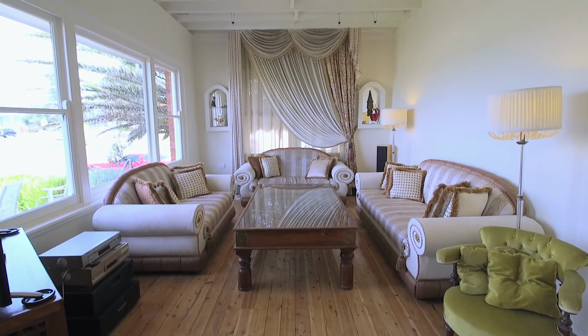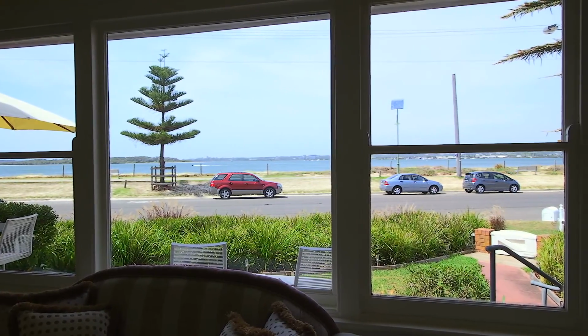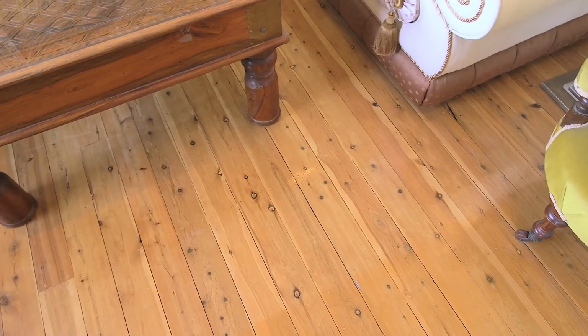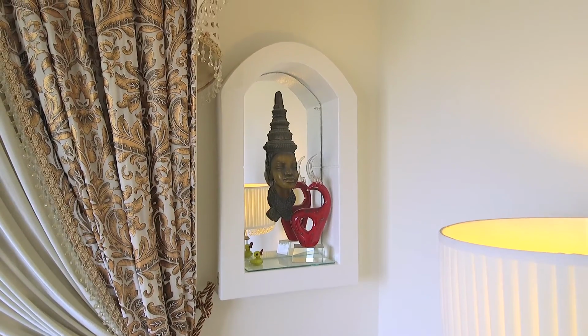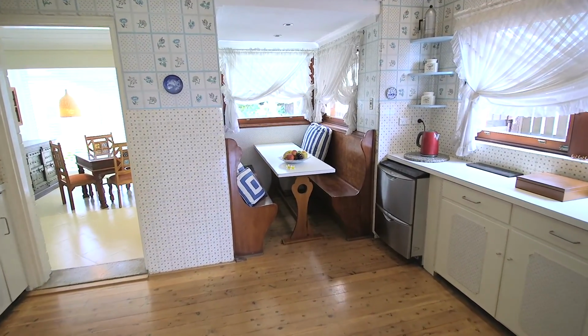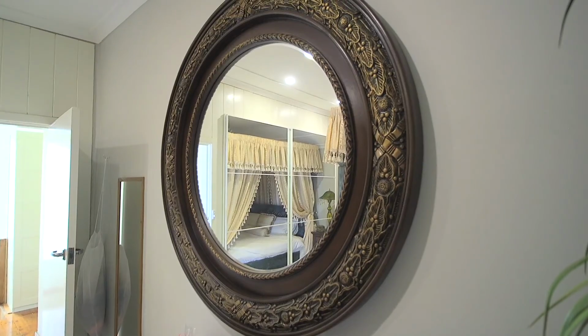Providing a blend of both space and comfort, the home is light-filled with a flexible layout that includes separate lounge and dining areas, high ceilings and timber floors. The well-equipped kitchen comes with gas cooking and a casual dining area, and there are four double bedrooms with built-ins.